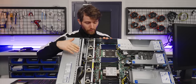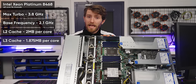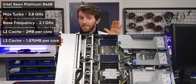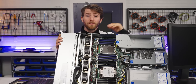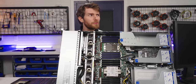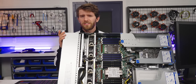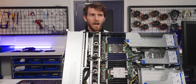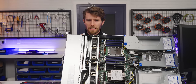Inside it are two, well, one for now, but we'll put the second one in a minute, two Intel Xeon Platinum 8468 processors, each with 48 cores, 96 threads, and a max turbo speed of 3.8 gigahertz. These chips are equipped with 105 megabytes of cache, have a 350 watt TDP, and come in at an eye-watering list price of $7,214 each. I promise we're going to talk more about all of that, especially pricing, later.